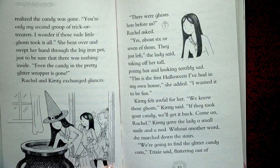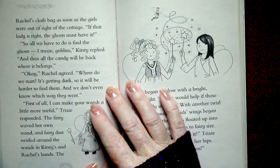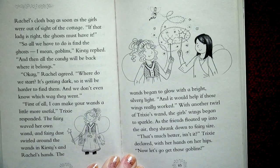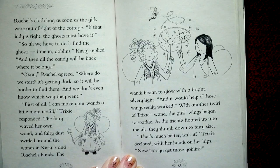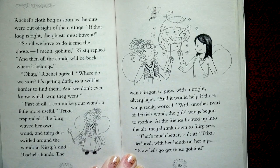"We're going to find the glitter candy corn," Trixie said, fluttering out of Rachel's cloth bag as soon as the girls were out of sight of the cottage. "If that lady's right, the ghosts must have it." "So all we have to do is find the ghosts. I mean, goblins," Kirsty replied, "and then all the candy will be back where it belongs." "Okay," Rachel agreed. "Where do we start? It's getting dark, so it will be harder to find them, and we don't even know which way they went."